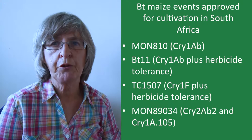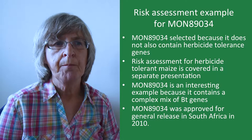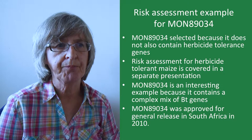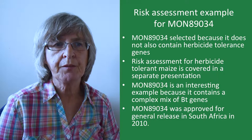So, why did I choose MON89034? Well, for a start, it doesn't contain herbicide tolerance genes, and today I just want to focus on BT maize, since I'll be covering risk assessment for herbicide tolerant maize in a separate presentation. It's also an interesting example because it contains a complex mix of BT genes, and because it's already grown in South Africa, it is of direct relevance to the Southern African region.